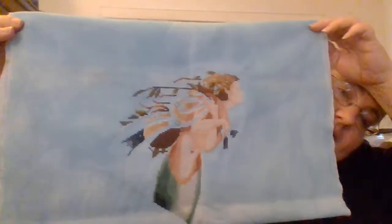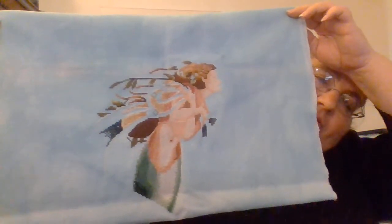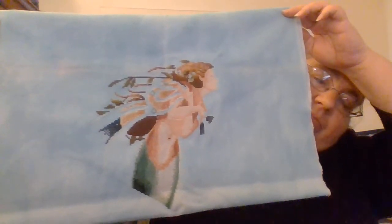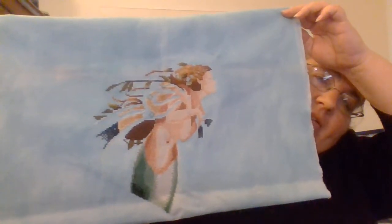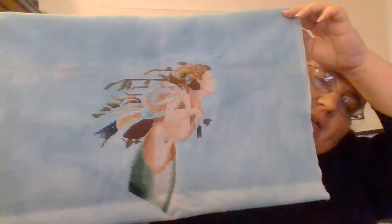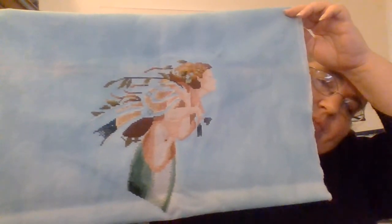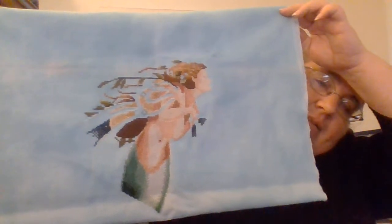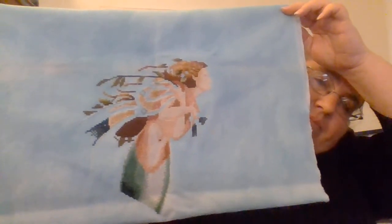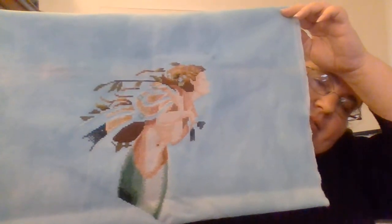But this is where she is. So I finished the top of her tail, and I finished her entire body, all her skin, her hair, and her seaweed, and I'm working on the non-white parts of her wrap. I haven't put any of the white yet, but I've been doing the blues and the greens on the edges of her wrap.